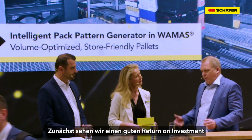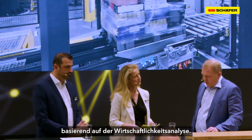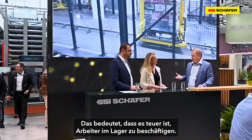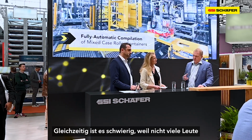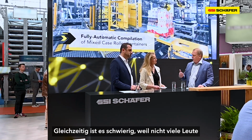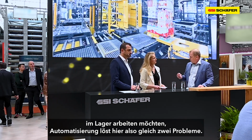Firstly, we see a good return on investment. The business case as such is good. In Norway, we have very high pay for employees, which means it's costly to have laborers working in the warehouse. At the same time, it's difficult because not that many people want to work in the warehouse. And automation solves a double issue there.